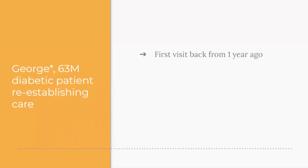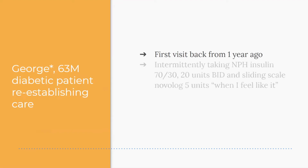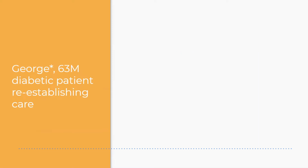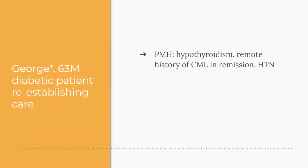So this is George. This is his first visit back from about a year ago. He was going consistently and then just didn't feel like coming for about a year. He's intermittently taking NPH insulin 70/30, 20 units twice a day, and he has a sliding scale of 5 units of Novolog when he feels like it. Luckily, he's a non-smoker. He drinks alcohol, a few beers here and there, is what he quotes. Those are his direct words. His past medical history includes hypothyroidism. He has a remote history of CML that's in remission, luckily. And he also has high blood pressure. He has no known past surgical history or family history.